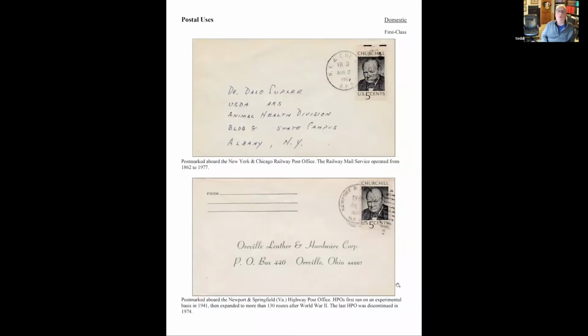1 ounce rate, 2 ounce rate here below. Here's examples. This one from an RPO, a railway post office. This one from an HPO, a highway post office. Here's one postmarked aboard a Navy ship that was involved in the recovery of the Gemini mission in June of '65.